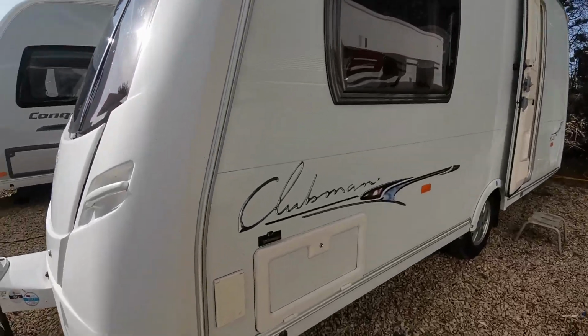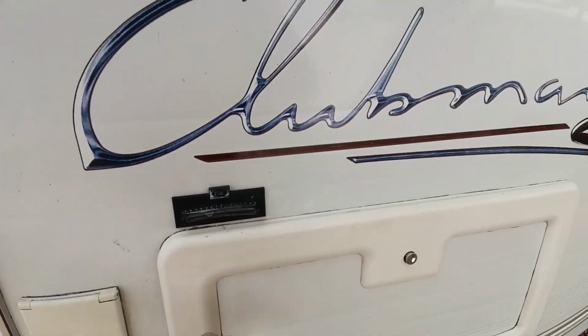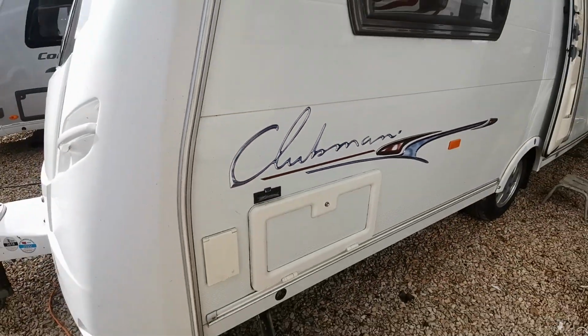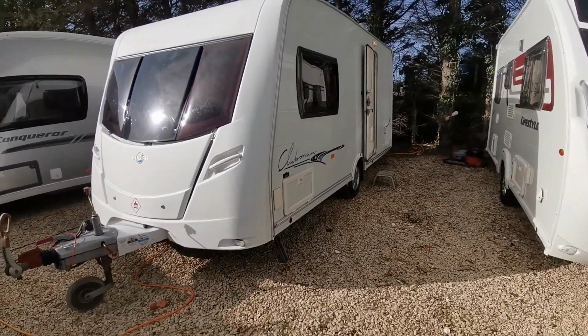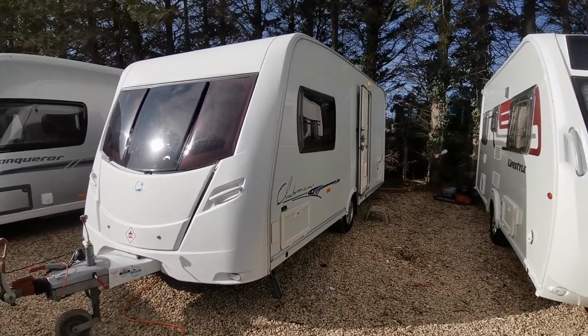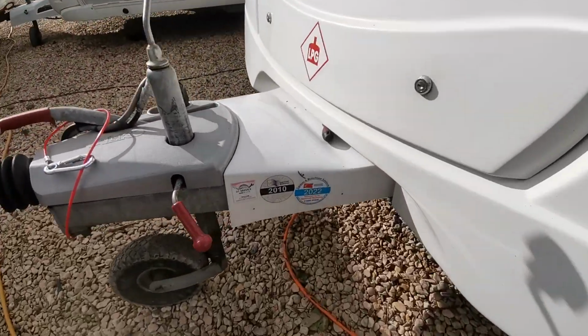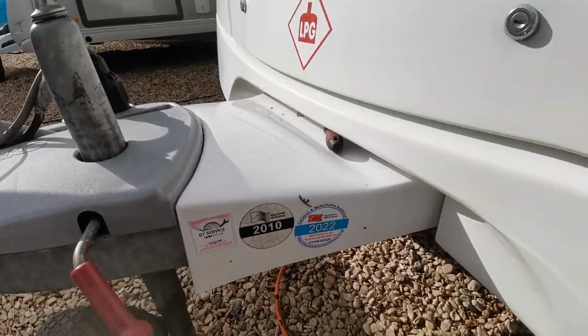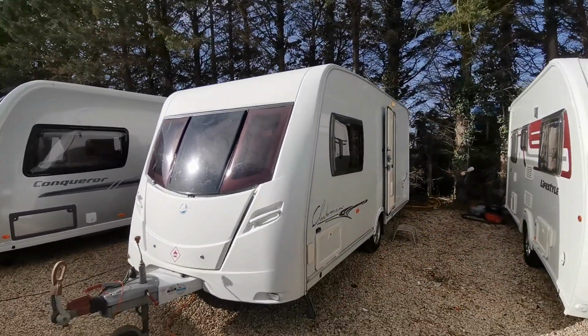Just notice down here, it looks like we have external barbecue point, and in this locker we do actually have external 240 volt socket as well. So even though it's an earlier van, it's got most of the features that you'd expect to see on a van of today. And just to confirm, service 2022, so everything's all up to date on it.